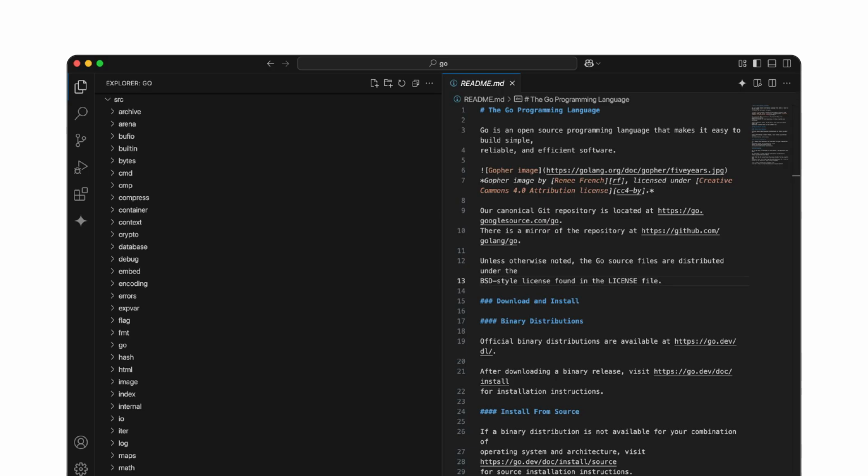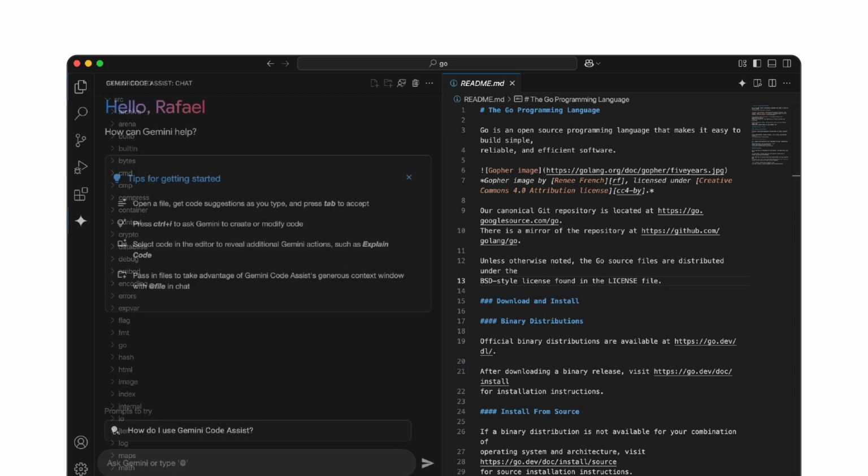But then I open up the Go repository and reality hits. Where do I even begin? The sheer number of files and directories is overwhelming, making it difficult to know where to start looking, let alone understand the relevant code. This is precisely the kind of situation where the code documentation agent can prove its worth. Let's see how it might assist us in this scenario.